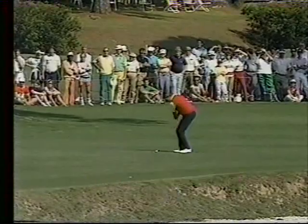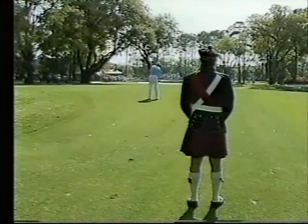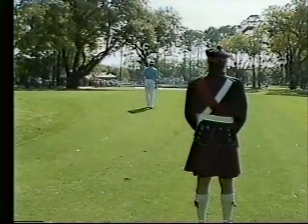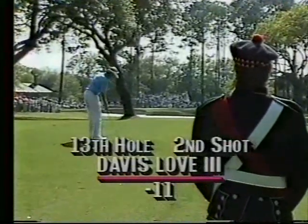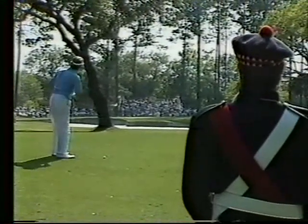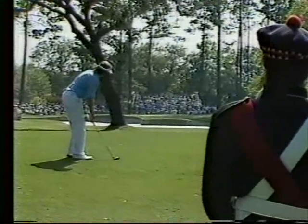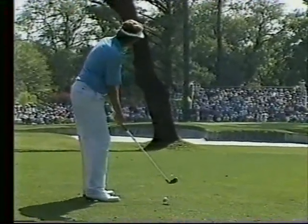Minutes ago, Howard Twitty, 10 under for the tournament, 3 shots out of the lead, right now with an 8-iron. He'll have that right there to get to 11 under. Back on 13, we have a player, I don't know who he is right there. Got to work on his outfit. There to the left, Davis Love. He's got a wedge. He's probably got about 135, 140 yards. He's got to hit it, obviously, up in the air, because there's something there in front of him that has foliage all over it.